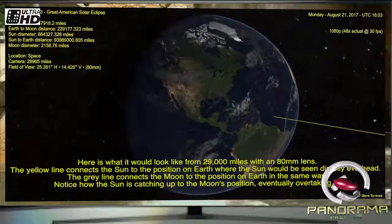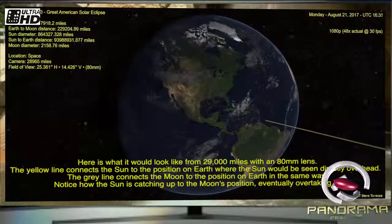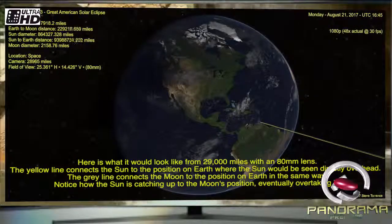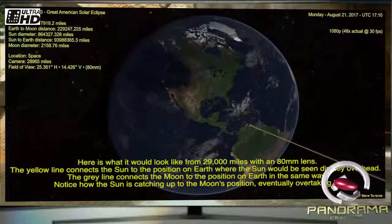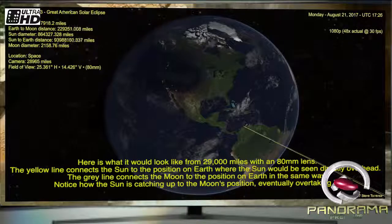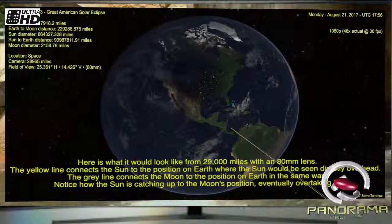Here is what it would look like from 29,000 miles with an 80mm lens. The yellow line connects the Sun to the position on Earth where the Sun would be seen directly overhead. The gray line connects the Moon to the position on Earth in the same way. Notice how the Sun is catching up to the Moon's position and eventually overtaking it.